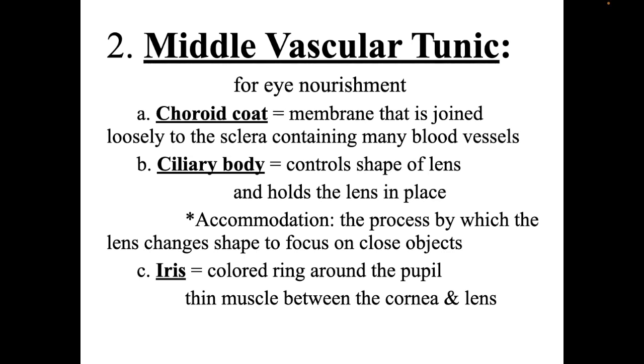We have the ciliary body, which are little muscles that hold the lens in place and basically will pull on the lens. And we have a term called accommodation, which is the process by which the lens will change shape as it's going to focus on closer objects. So these ciliary muscles will pull and maybe relax, causing the lens to change shape to allow us to focus on an object.